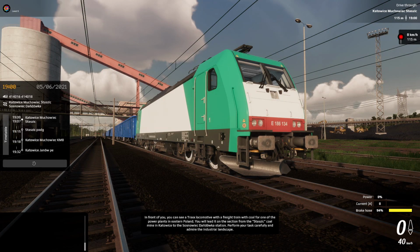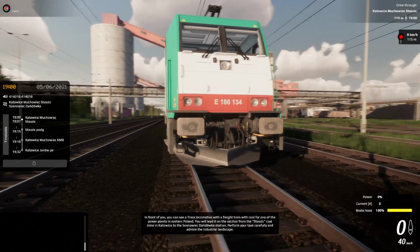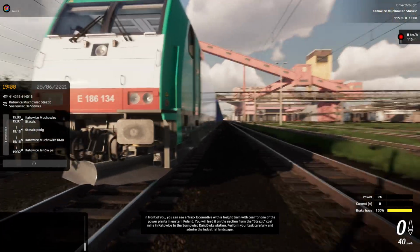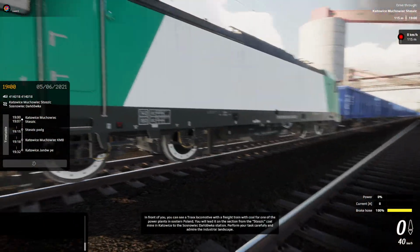In front of you can see a Traxx locomotive with a freight train loaded with coal for one of the power plants in Eastern Poland. You will lead it on a section from Staszic coal mine in Katowice to the Sosnowiec-Dańdówka station. Perform your task carefully and admire the industrial landscape.